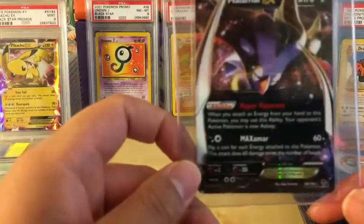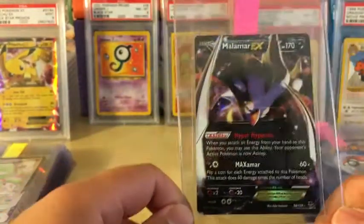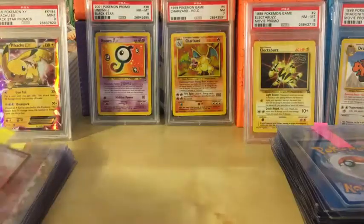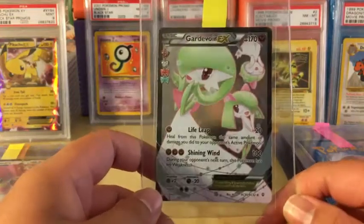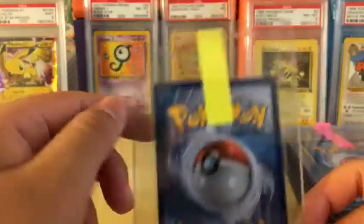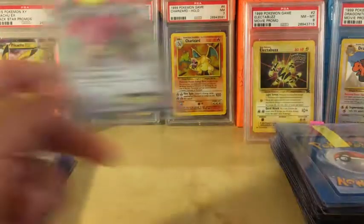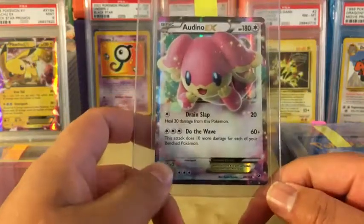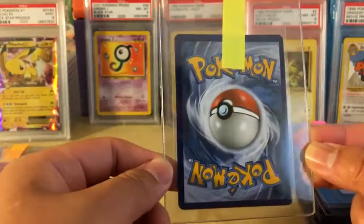We got a Malamar EX from Phantom Forces. Very nice card to have. And this one I'm hoping to get a 10. It's very clean. Now we got Gardevoir EX from Radiant Collection number 30. Very nice card as well. This one I'm hoping to get a 10 on, but it might come back a 9 because it's a bit off-centered on the back. But I think it has the potential to get that 10. Now we got Altaria EX, which should come back a 10, from Fates Collide. Clean card, very well centered. No whiting.